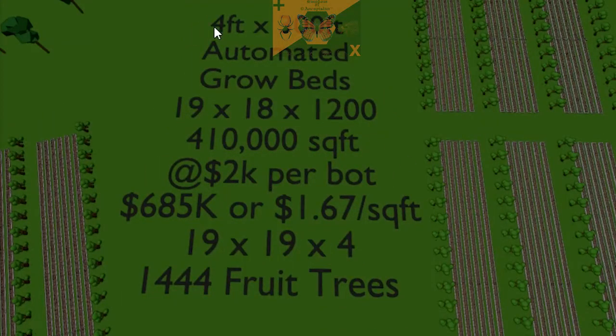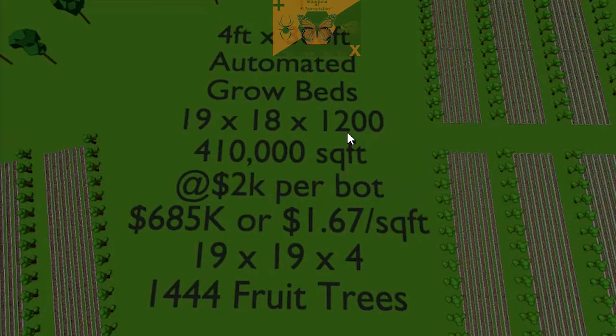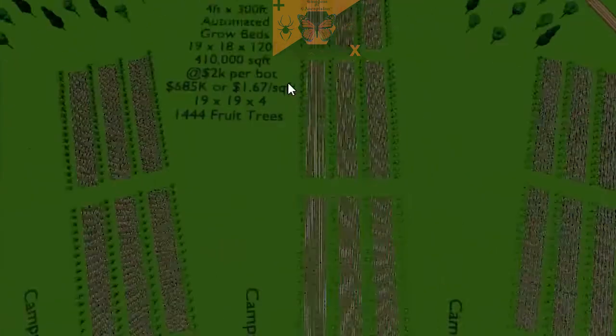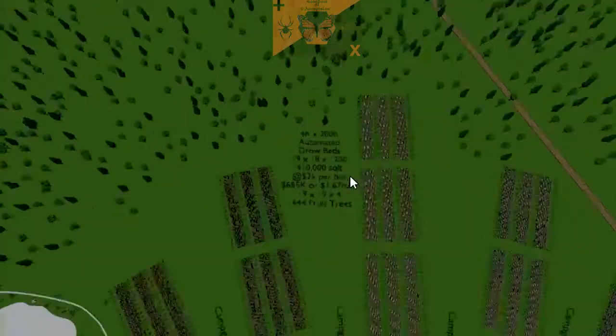Each farm bot has an area of 4 feet by 300 feet, because the one axis, it can just run back and forth down very, very easily. You have 19 sections with 18 each by 1200, which is the 400 times 300. You get 410,000 square feet, which is only really 10 acres. It's not as impressive as one might think, given all of this impressive display, right?